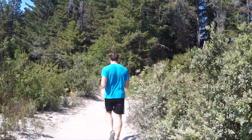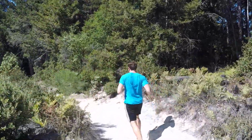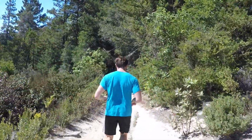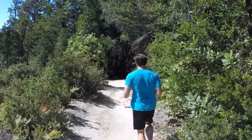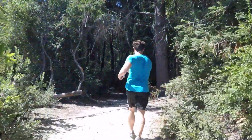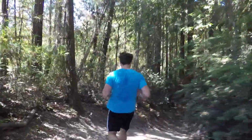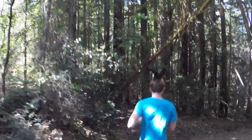All right, we're almost done with the sandy portion of the trail. We're out in the open, and then we're going to totally change the scenery here and go back into the woods, and we'll be down in the redwoods really shortly, like in a second. Here we are, the redwoods.